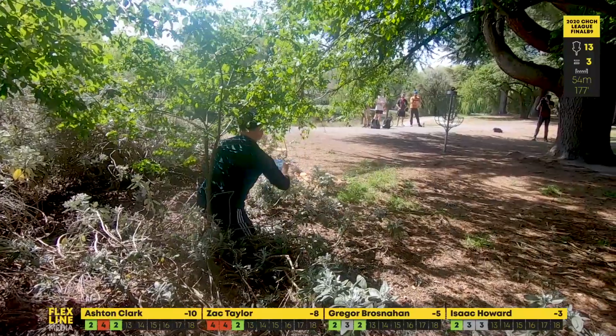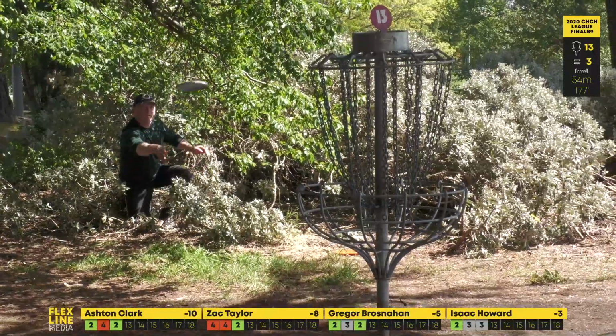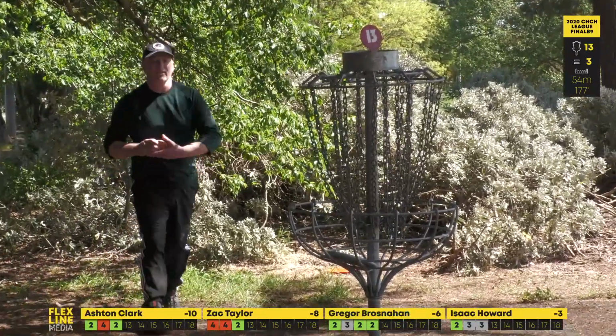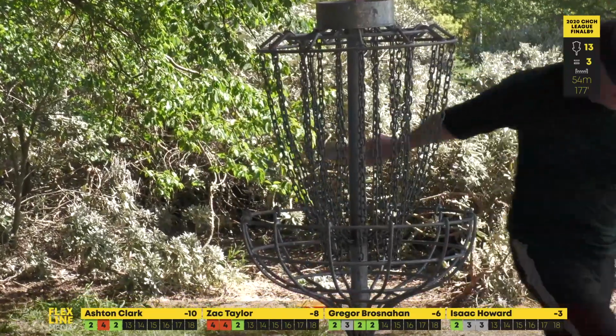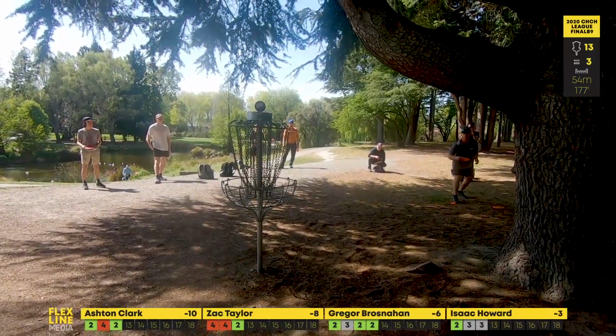Here's Gregor trying to find a position for his birdie putt. Couple of leaves in his way, but converts nicely. Beautiful, from the knee. Very happy with that. Yeah, and he started really well in this back nine with the 3 birdies.